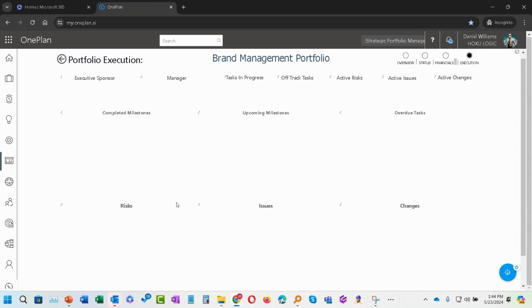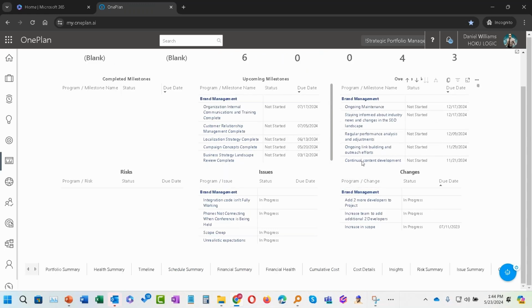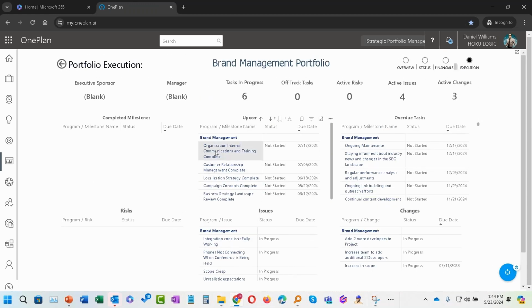I think the execution is interesting because it's rolling up everything going on within all of the different projects. You can see brand management, portfolio, and everything taking place in terms of milestones, tasks, changes, and issues. There are no risks apparently in this one. This is coming directly from the data registered within OnePlan. All right, I think we've come to the end of our demonstration. I will continue with the presentation.